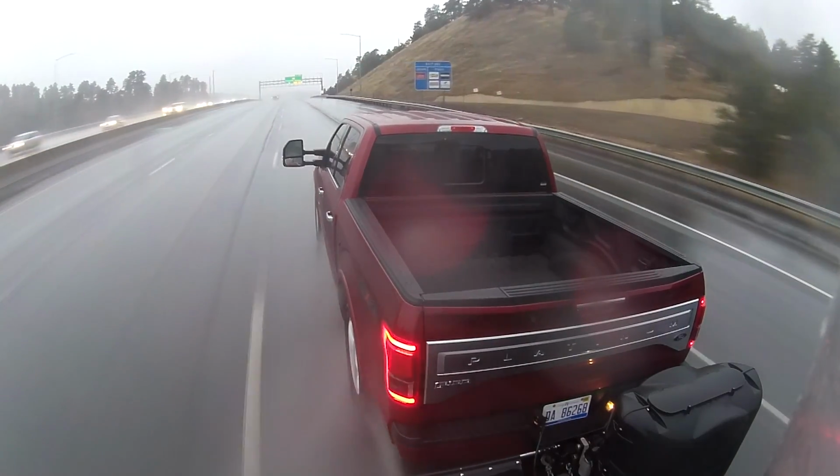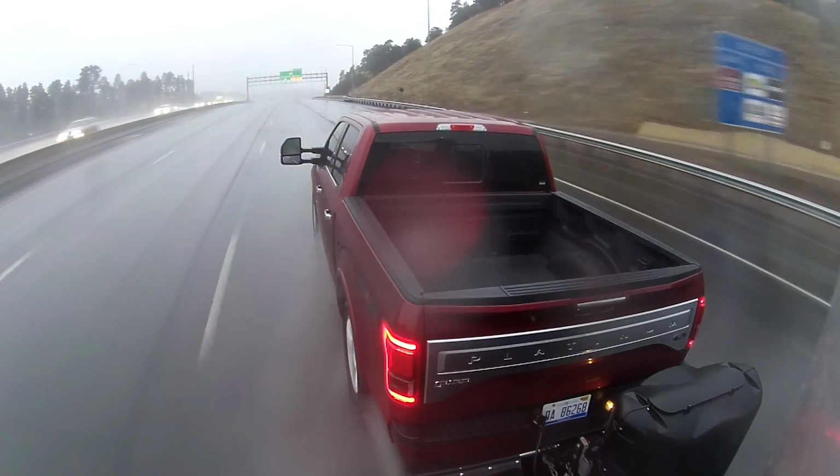More camera back there, I'm sure it's soaked. I bet we can't see much on it. It's just not been a good weather day for shooting a video.